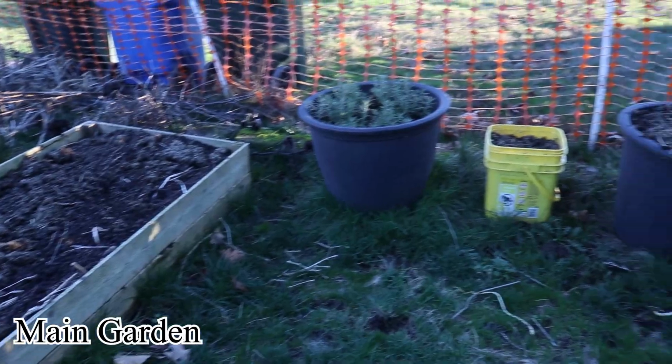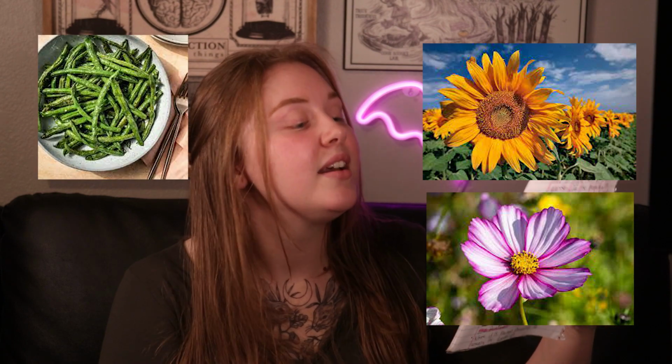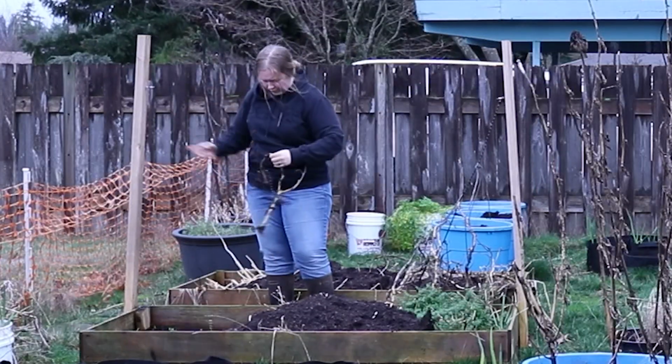Lastly, we're going to discuss the main garden. This spot gets the most sun and makes it the biggest garden I have ever grown. Here, we will be growing watermelons, pumpkins, tons of tomatoes, asparagus, various flowers, whole beans, onions, strawberries, and of course, potatoes.